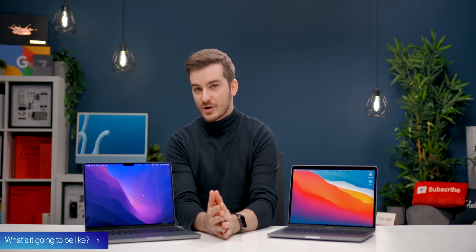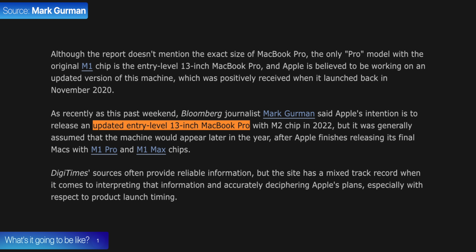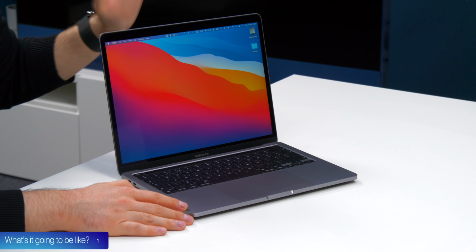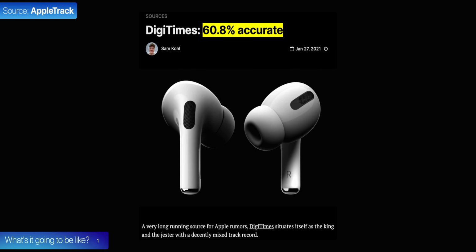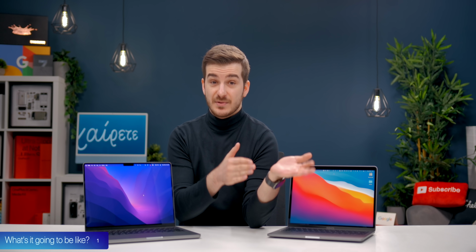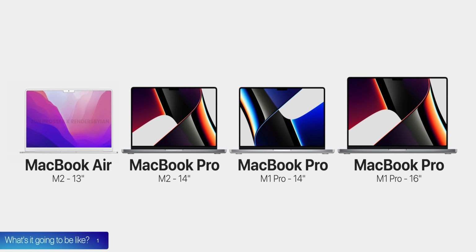Now, the second report comes from DigiTimes, and they claim that the M2 MacBook Pro would actually be identical to the M1 13-inch model, with the only difference being that chip. DigiTimes does have a mixed track record, so I don't really believe this leak to be correct, given what I've also said before, that it would make a lot of sense for Apple to have a consistent design language across all MacBook models.